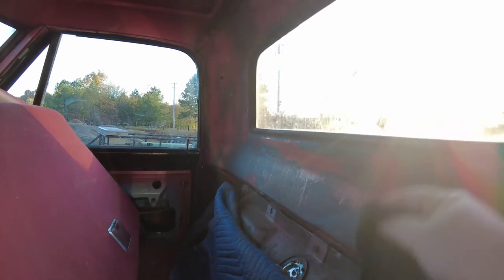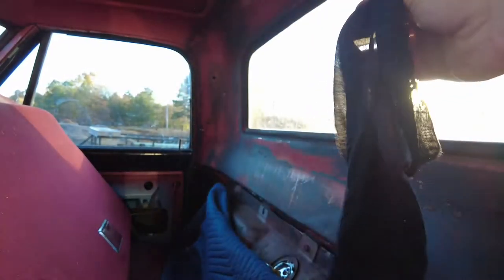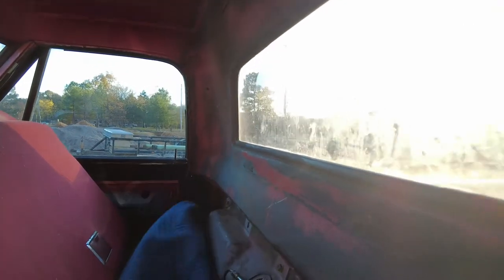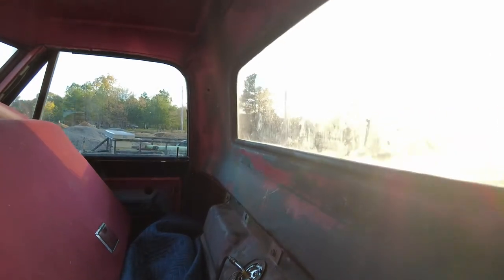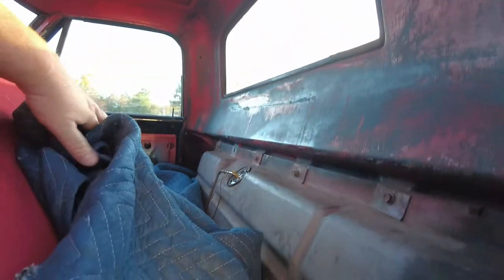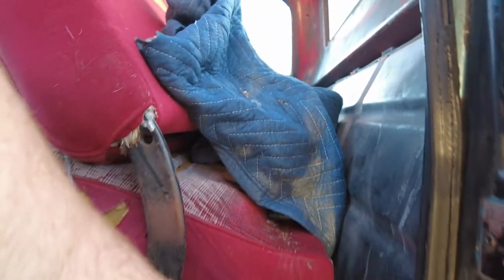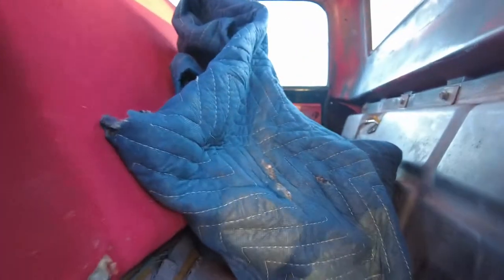All right, let's look behind the seat. All right, so you can see we've got what looks to be something for sure. We've got a new float sending unit in there. You can see that looks shiny and new. And what else? We got seat belts, so that's good. Won't use those. The seat belts, they work, but I don't know what else to do with them.